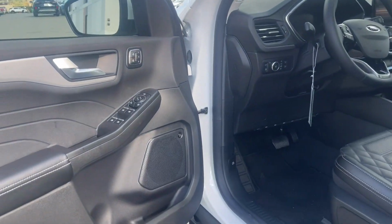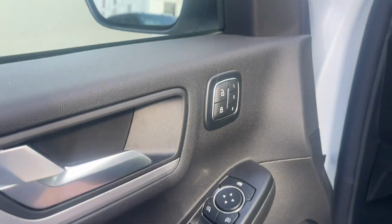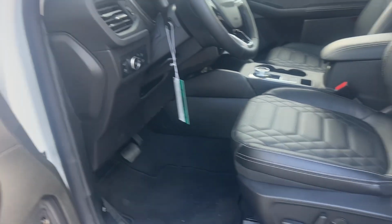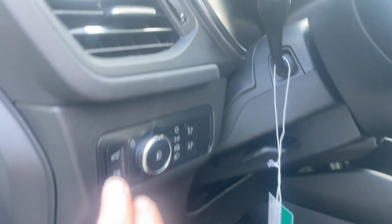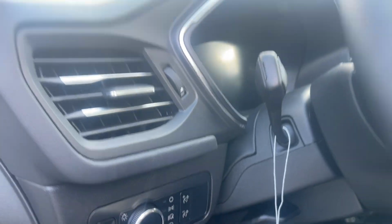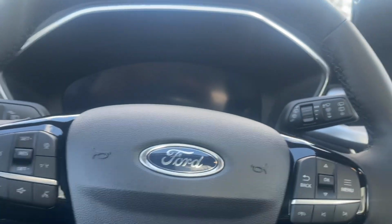Storage and speaker in the door, and you're seeing the B&O badging for your audio system, power locks, windows and mirrors, and memory for three drivers. The driver's seat is powered with lumbar, and you have carpeted mats on the floor, liftgate release, gas cap release, and your lighting controls. And then on the face of the steering wheel, we have our lane keeping, cruise control, volume, menu, and hands-free dialing.